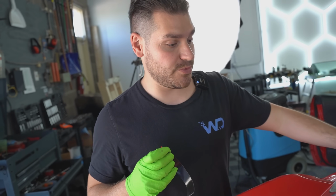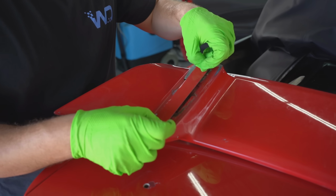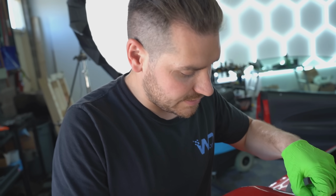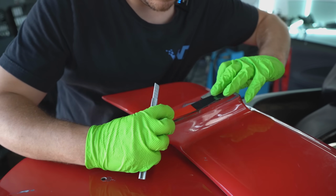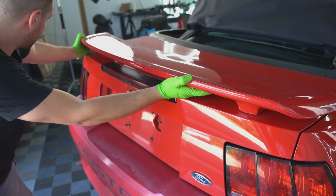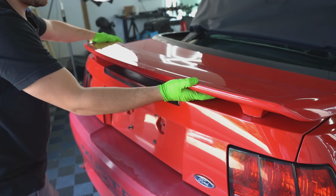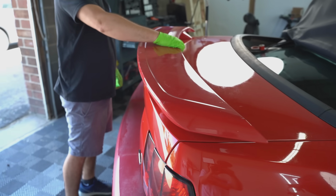This stuff is super sticky and super strong. The worst part is trying to get the protective layer off the other side right there. Yeah, sometimes it just doesn't come off. It seriously never wants to come off. There we go. And we're on there.